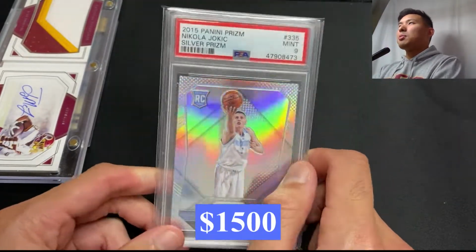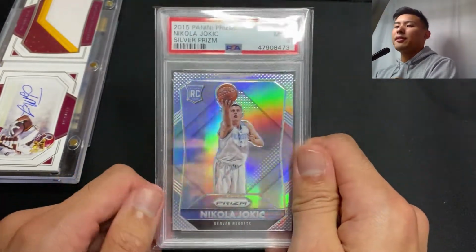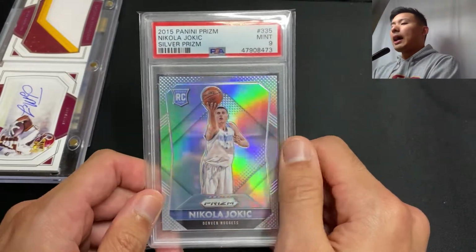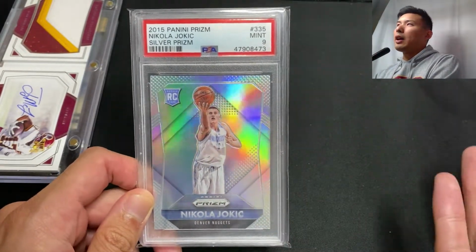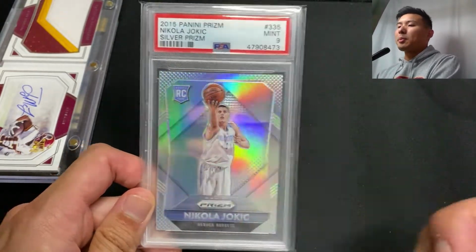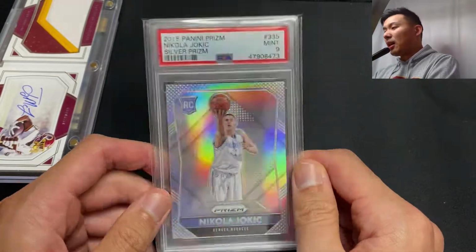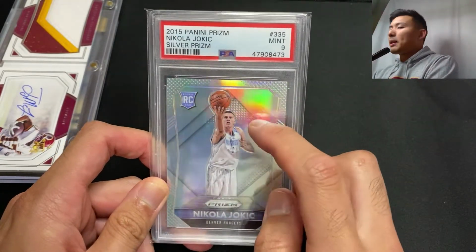I'm not sure how much more up it will go. I've seen it go for 2,000, but it's fluctuating between the 1,500 to 2,000 range. Whether Denver do well in the playoffs, how the MVP announcement goes, and how Jokic plays as well, that's all going to factor in to how much this card can grow. But I probably won't be holding this card long term.